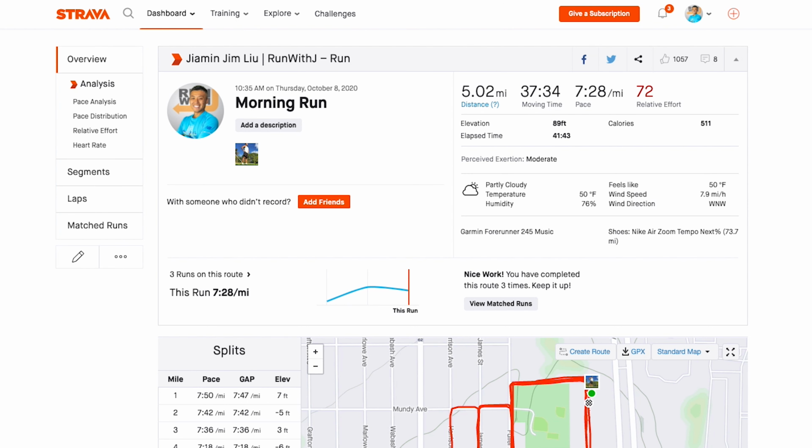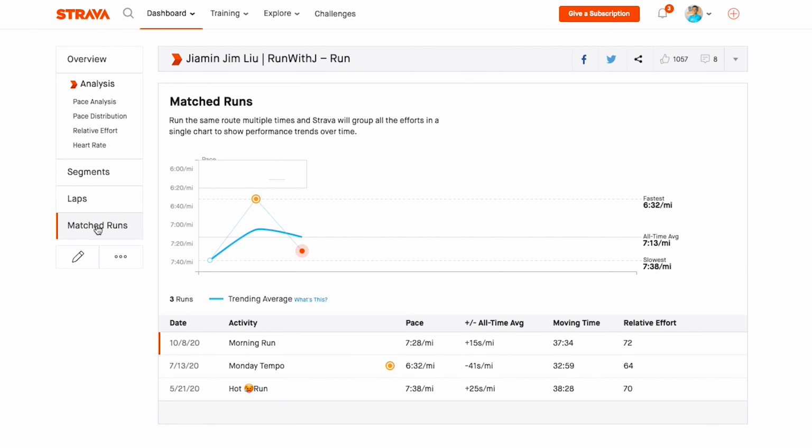So compare efforts is a pretty neat feature, and it's used if you run a certain route a lot and you want to see how you're improving on that route. So you would just click on a run that you did, and then there will be a matched run option, and then you'll be able to see how you've done in the past and see if you're improving. So it'll give you the breakdown of all the different runs in the past and your paces, and plus and minus the time, as well as your relative effort compared to the previous runs.